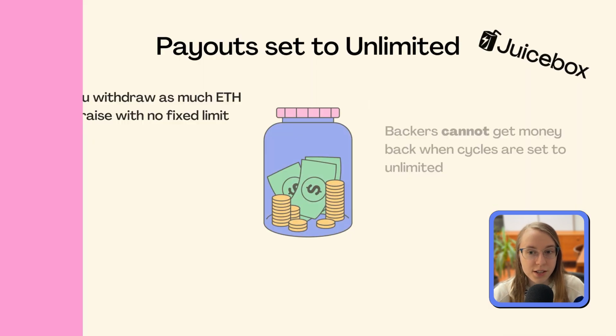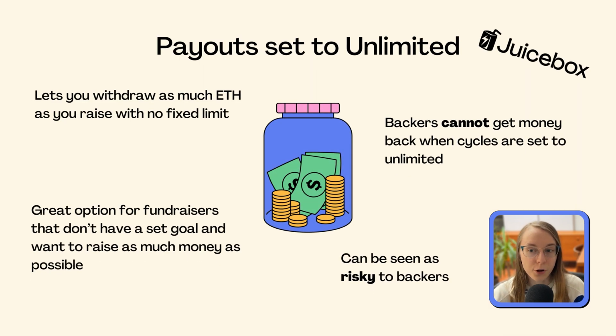The second option is unlimited, which lets you withdraw as much ETH as you raise with no fixed limit. With payouts set to unlimited, backers cannot get their money back during that time. But this can be changed by setting payouts to none in a future cycle, which gives backers the option to get refunds by redeeming their tokens. Unlimited payouts are a great option for fundraisers that don't have a set goal and want to raise as much money as possible, but this can also present some risk to potential supporters.